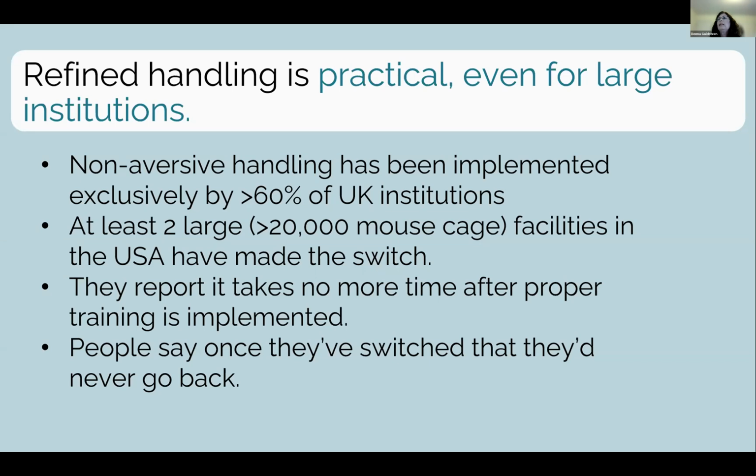So refined handling is practical even for large institutions. Non-aversive handling has been implemented exclusively by over 60% of UK institutions. At least 2 large animal facilities in the US have made the switch. They report it takes no more time after proper training is implemented. And people say that once they've switched, they'd never go back. I definitely agree with that statement. We have done that at our facility and they would never go back.